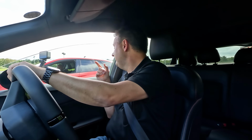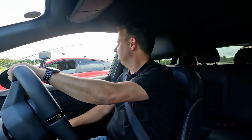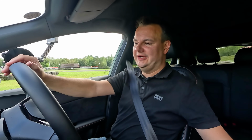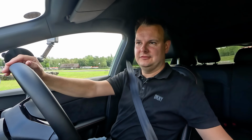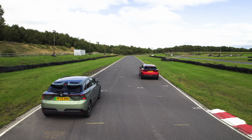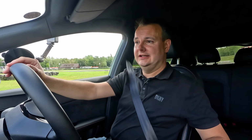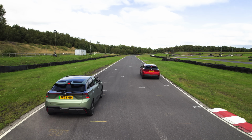Go through these cones, go around these cones here, we'll go back round, yeah? Because the MG4 XPower is so much more powerful than the standard MG4 Trophy, we decided to give him a little head start. We actually got him about 2 car lengths ahead, and we're going to see how that goes.